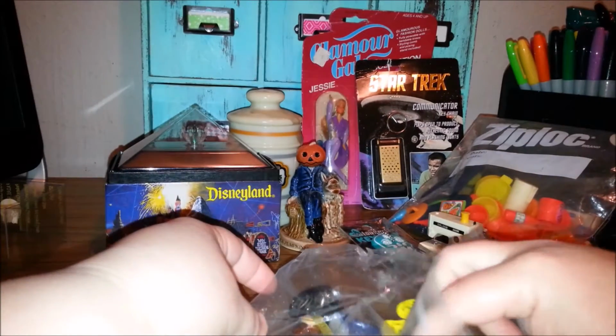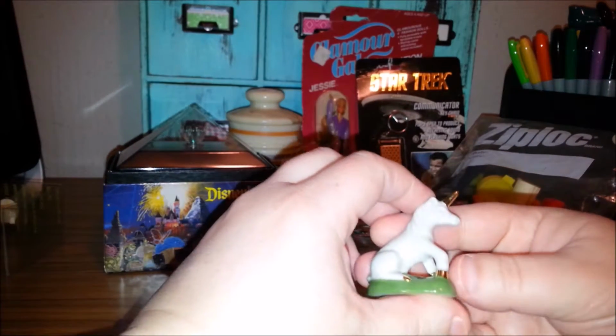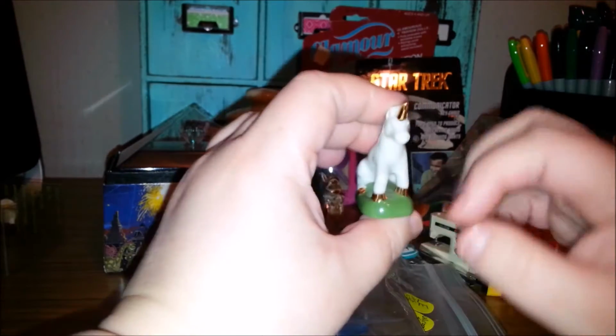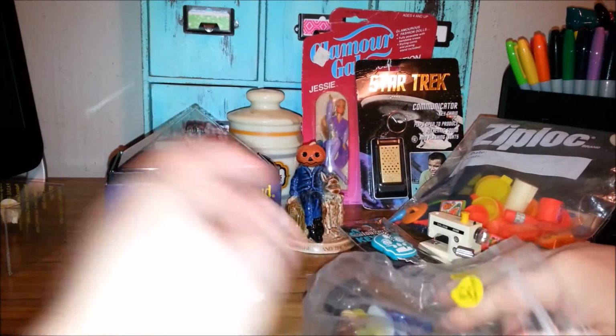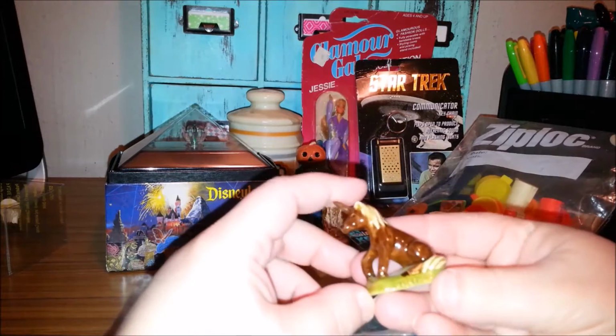Here's some more Wade things. Now these are called Whimsies, and they're actually giveaways in a certain kind of tea that you can buy. And they've been doing that for decades, I think. So there's a lot of these out there. Mostly they're not worth anything, but these ones are unicorns. So I thought they were a little more unusual, and I grabbed the bag. I bought a bag of like, I don't know, 5 or 6 of them for, I think I ended up paying $2 for the bag.